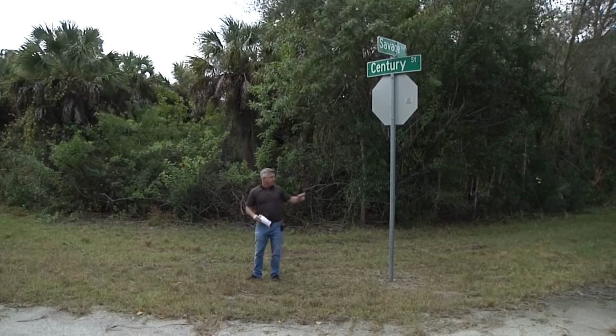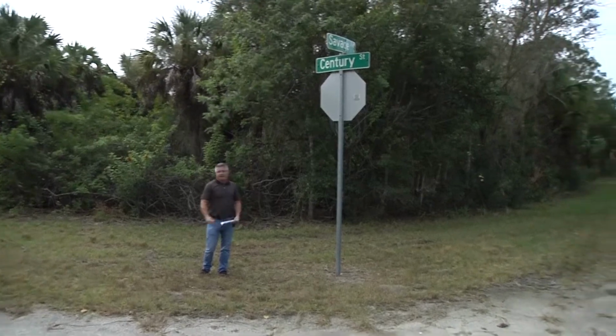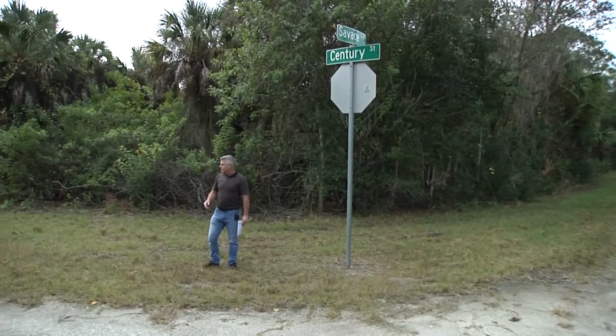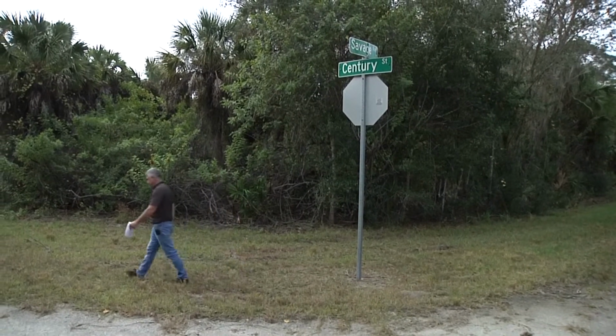As you can see, Savage Avenue is not as well maintained as Century Street here, but like I said, you can use this as your main drive. So let's go ahead. We're going to show you 125 foot down Century Street, and we'll see you there.